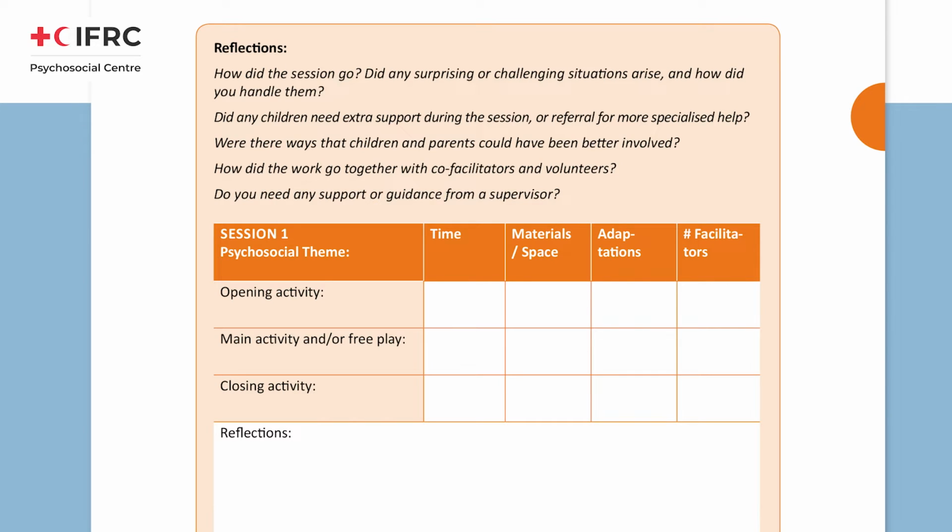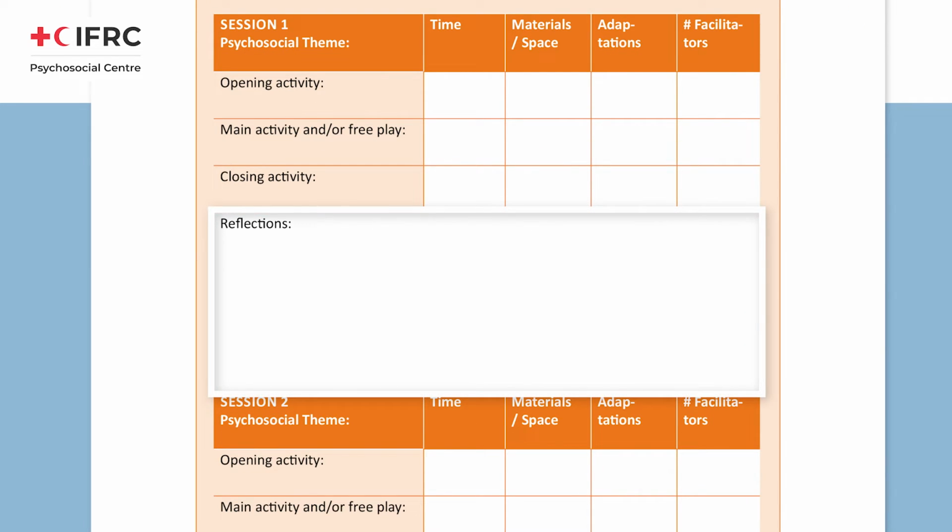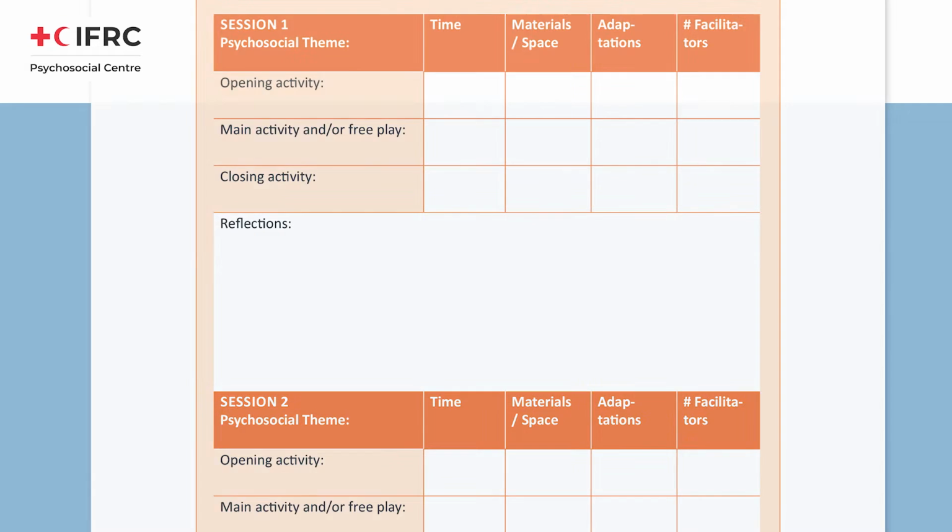You'll also note on the worksheet that there's a reflection area, and here there are guided questions that can help you reflect on how the session went and what could be adjusted for the future. You should also consider if any children needed extra support during the session, or if any referral for more specialised help was needed. And now it's your turn to work on the planning worksheet.